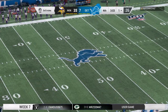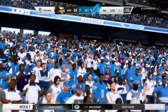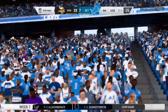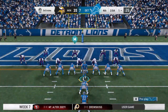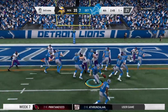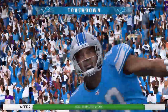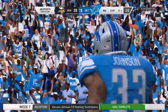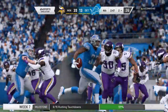And now it's third down and inches. The offense on third down tonight, they've converted just 2 for 6 thus far. They're looking at third and a few inches. They'll try and run for it. Here's Johnson. And he's going to take it in for a Lion touchdown. Kerryon Johnson, his 9th touchdown of the season. And the Lions are able to draw a bit closer.